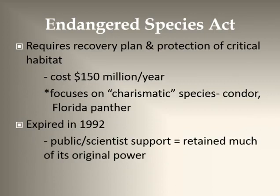As part of the Endangered Species Act, there is also a recovery plan for each endangered species. These plans are very expensive and often focus more on the charismatic species rather than those that may need it more. So would you rather help save the Florida panther or the Attwater's prairie chicken? Ultimately, we usually pick the more interesting things like the Florida panther. The Endangered Species Act expired in 1992, but has continued to be enforced due to the great deal of support by scientists and the public.